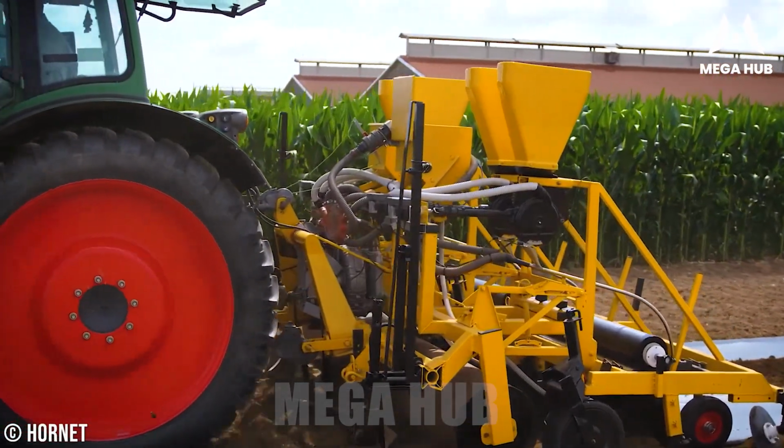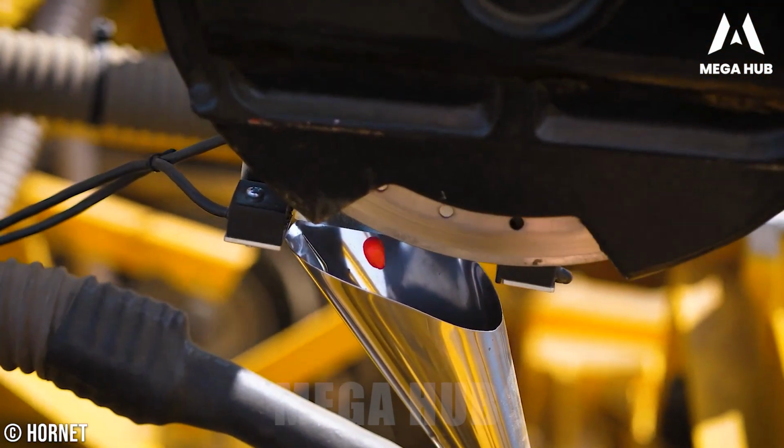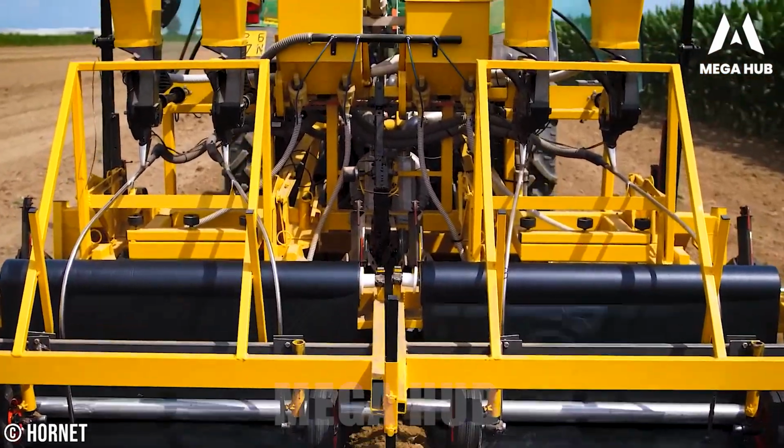When planting corn into mulch, maintaining even seed placement with the seeder plays a key role in boosting crop emergence and reducing weed competition.